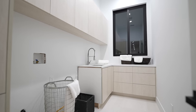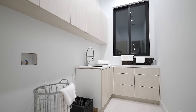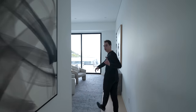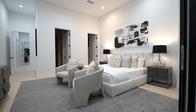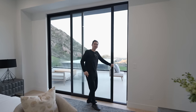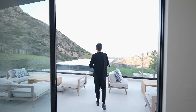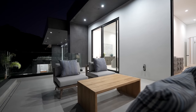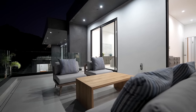We've got your laundry room straight ahead with two appliances and custom cabinetry throughout the area. And right next to that laundry space, this is the next guest bedroom that we will be seeing. And the reason why this bedroom is so significant is because you get this massive balcony right here, which is of course included with the bedroom. And this balcony is actually shared with the bedroom that we just saw right next to us.